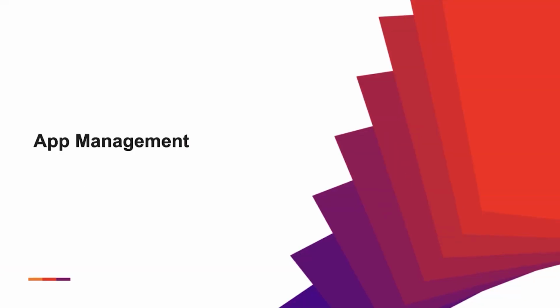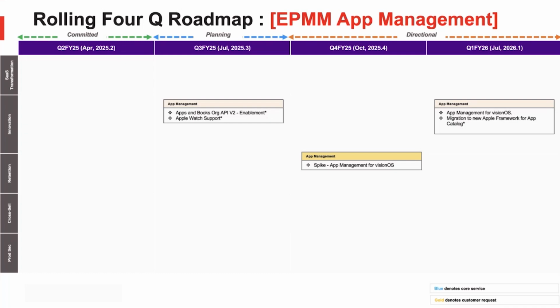Sorry to scroll through this way. It's super slow in moving.